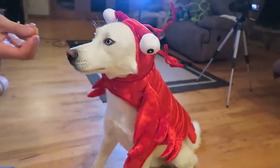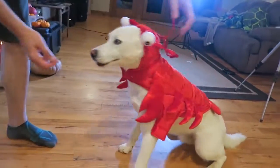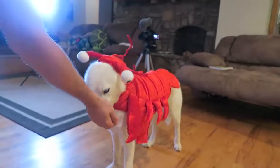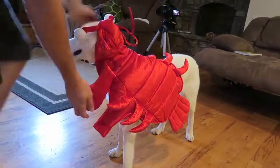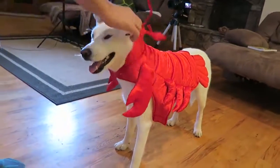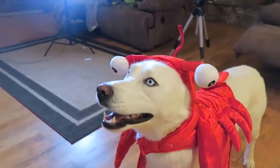Look at this lobster. Look, Luke, you wanna be a lobster? I love these cool eyes over here. This is so funny. This has gotta be one of my favorite costumes. But it is a little bit too small for the husky. It cannot go around the waist, but man, that's awesome. The eyes are just the coolest. Sit.